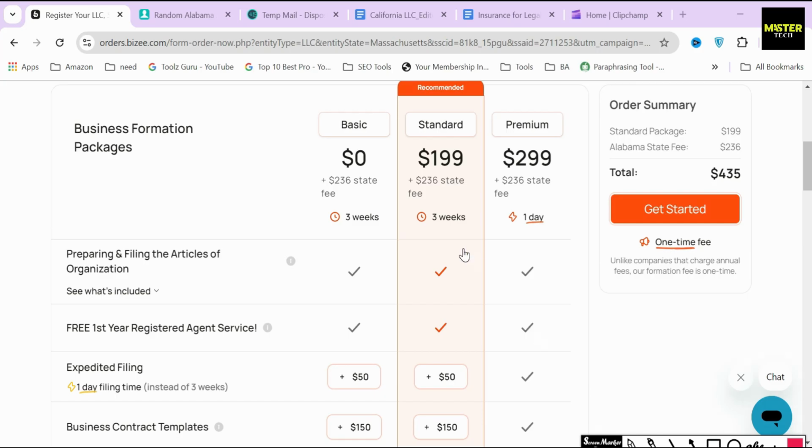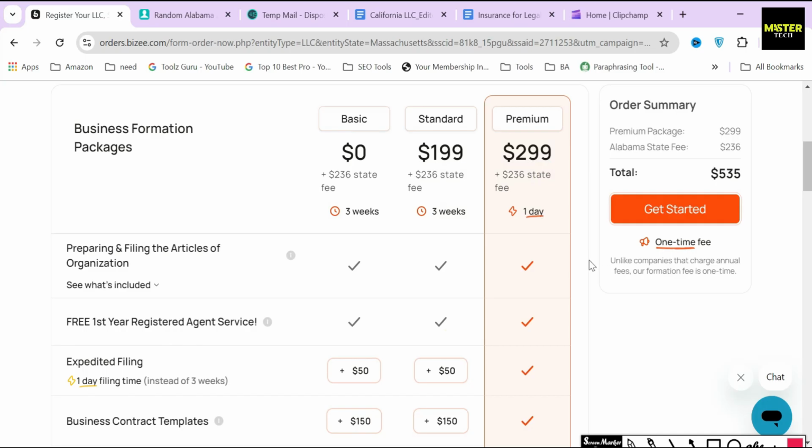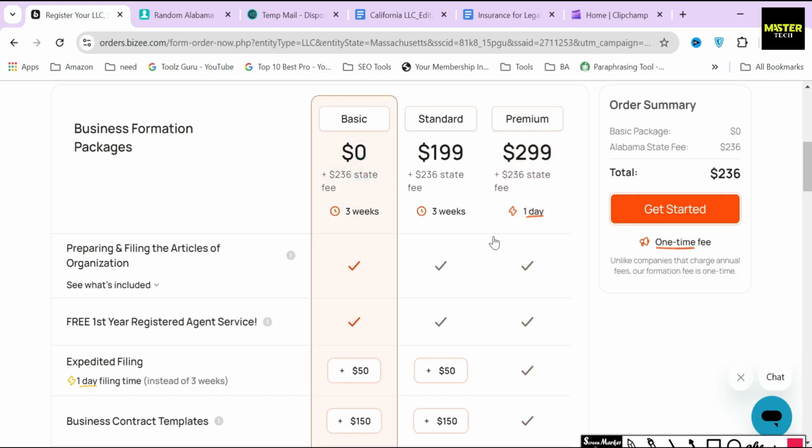Like other states, Alabama also has 3 different plans, which are Basic, Standard, and Premium, and the price of the 3 packages is different, which I'm going to explain why. Basic package is the cheapest option out of the 3. And this is the package where Bizee charges $0 for their service. If you select this option, you simply need to pay the $236 state filing fee that you have to pay anyway if you file manually.